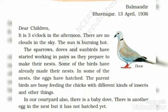Okay, next. The sparrows, doves and sunbirds have started working in pairs and they prepare to make their nest. Now it's time to make the nest for the birds. Some of the birds have already made their nest. In some of the nests, the eggs have hatched, means the little birdies have come out from the eggs. The parent birds are busy feeding the chicks with different kinds of insects.